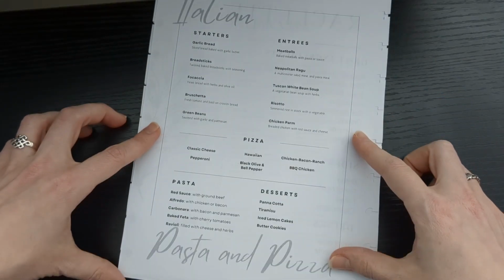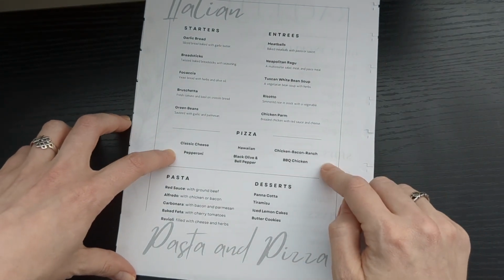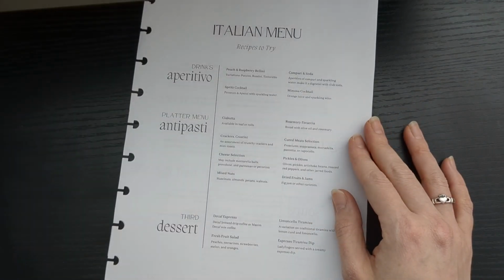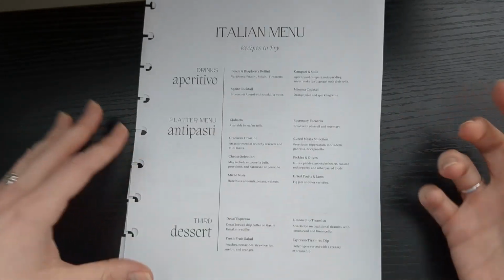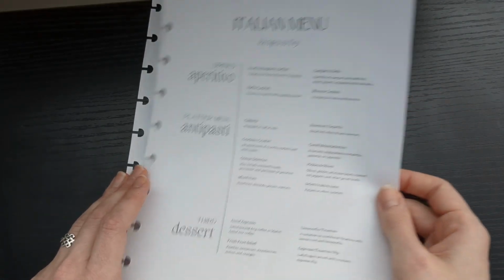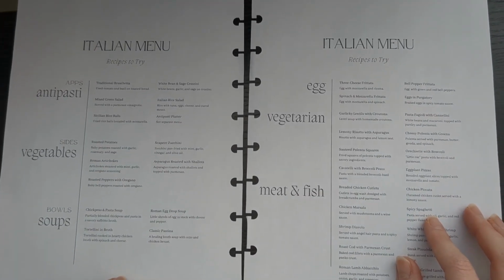Next I have Italian food. Right, some starters, some entrees, some pizza varieties, which I like, pasta options, desserts. Pretty straightforward. Then the next two are ones which are more aspirational. Some of these are things that we haven't made, but I actually got an Italian cookbook and then I went through and I pulled out all the recipes that looked good, and then I put those in this menu, which is why they all say recipes to try.